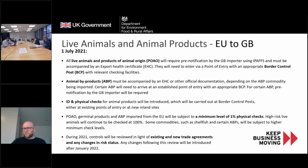Some products such as shellfish and certain animal byproducts will be subject to higher minimum check levels. These measures will be reviewed over the course of the year, and any further changes will be introduced after January 2022. Next slide, please.